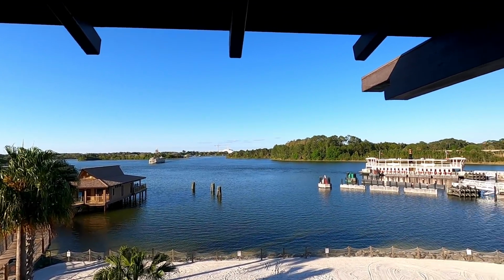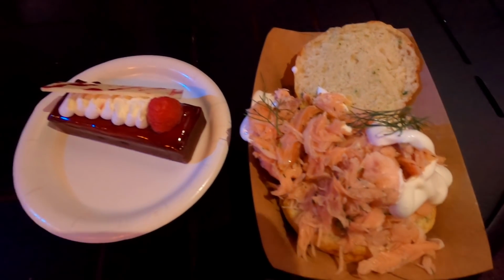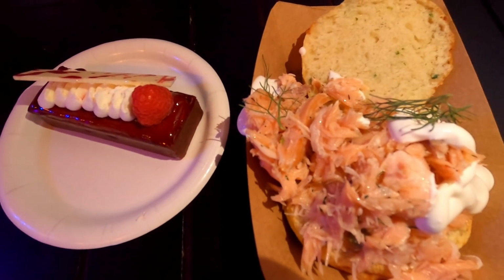From World Show Place, this is a cheddar and potato biscuit. Yeah, with tartare. Thank you. Bye-bye.